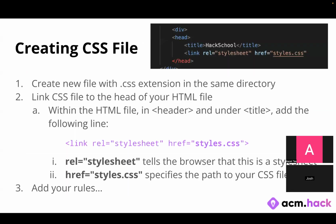So how do we create a CSS file? To create a CSS file, we'll have to create a new file within the same folder that we created earlier. So it'll be in the same directory as our index.html file. And then after creating our CSS file and putting in all of the rules that we want, we'll have to link that CSS file to our HTML file.